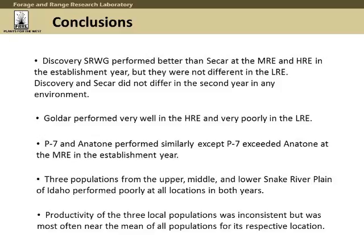Right, so RC's comment is that there's a difference between diversity within a population and diversity between populations. We've also addressed this issue in our releases. P7 that I've been talking about was developed as a multiple origin polycross to try and encapsulate a lot of the variation from the region in a single population, with the idea that natural selection could operate on that and sort out the genetic variation that was useful for a particular site.